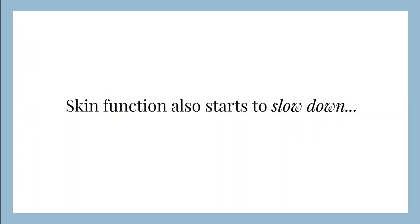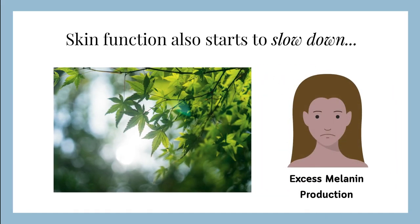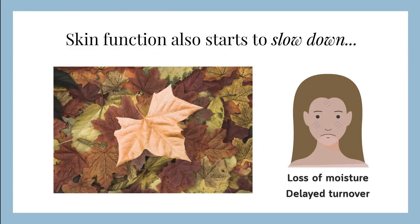With the changes in each passing season, our skin also experiences different changes. Coming from a hot summer, the skin produces a lot of melanin. Prolonged UV exposure creates lingering inflammation and redness that last even during autumn. At the start of winter, the drop in humidity makes for drier skin with slow turnover. All these changes may lead to hard-to-remove spots, or what we call pigmentation freeze.